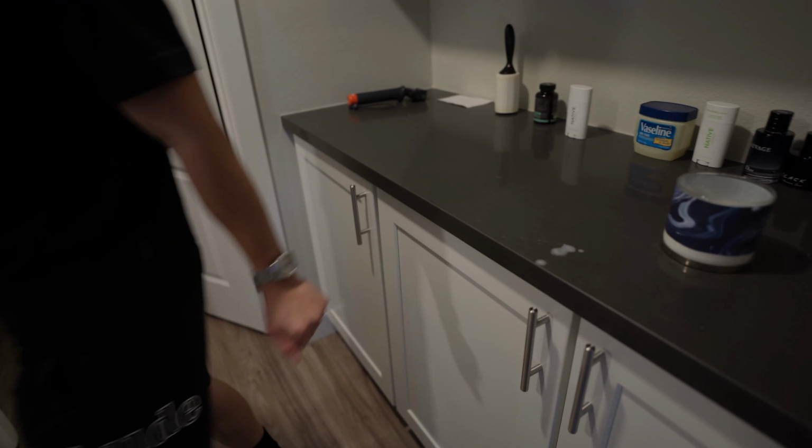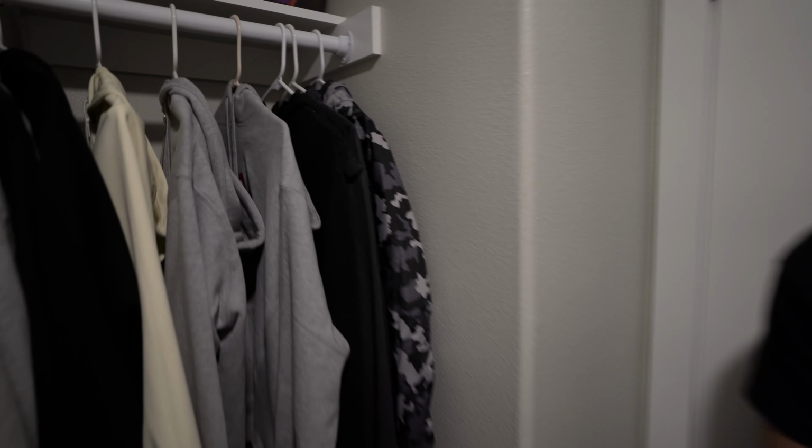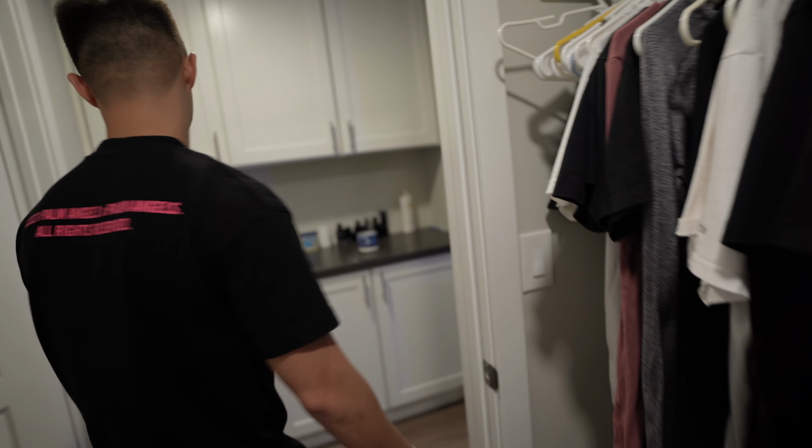I don't know. This over here is my walk-in closet. I've never had a walk-in closet. Come on in, walk in. You know, this is the size of my old room. Imagine this. This is the size of my old room. So this is where it all happened, guys. The size of this. And now we leveled up, boys. Yeah, we leveled up for sure.